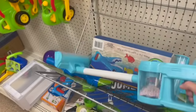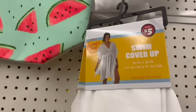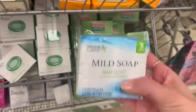Let's go down the bonus. Oh my gosh, look. It's a vacuum cleaner. Oh, they have a swimsuit cover up. Look at that, and in white. Ooh, look how cute those are. Watermelon bag. Let's see, that personal care has another thing of soap.